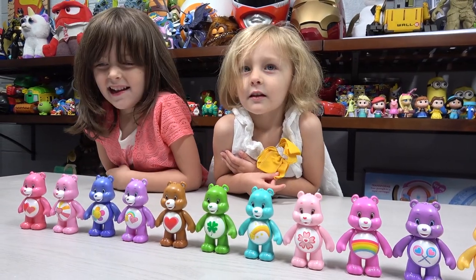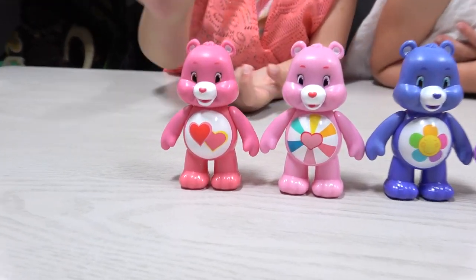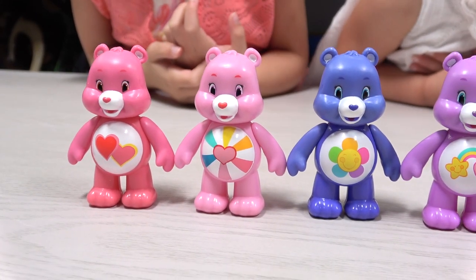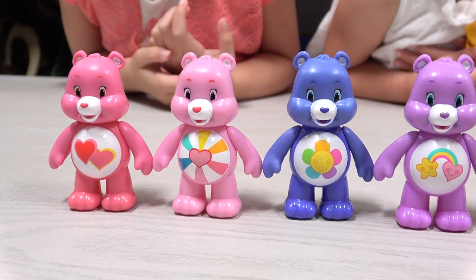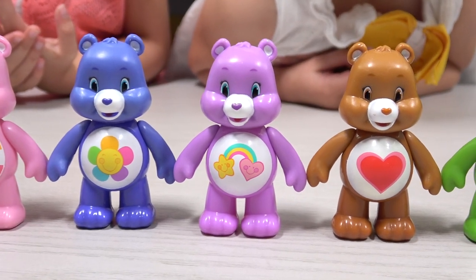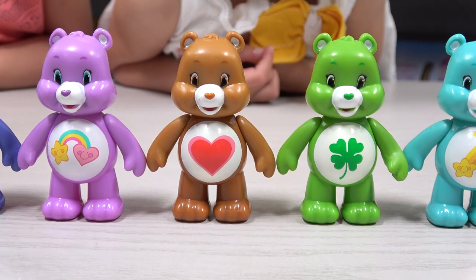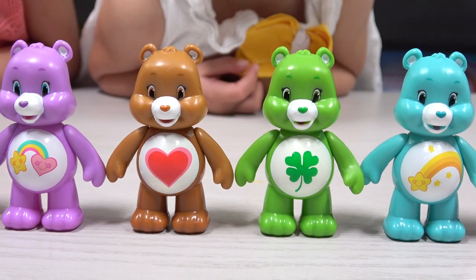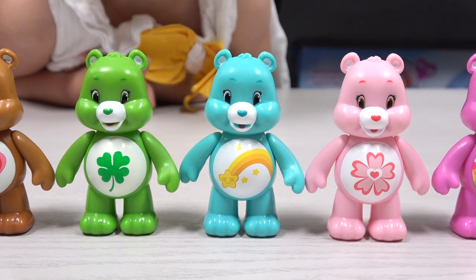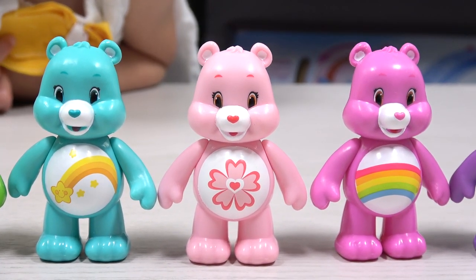Are you guys ready to find out all the Care Bears? Yeah. All right, let's start on this side. Who do you think this one is? Love-a-lot Bear. That is Love-a-lot Bear. That one is Hopeful Heart Bear. Harmony Bear. And this one is Best Friend Bear. And Tender Heart Bear. And Good Luck Bear. And Wish Bear. And this one is Sweet Sakura Bear.